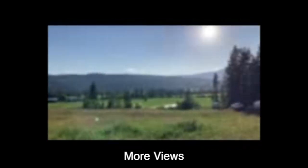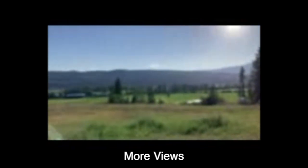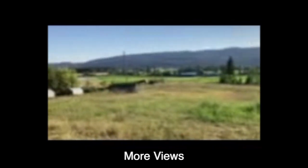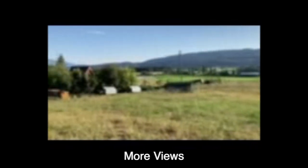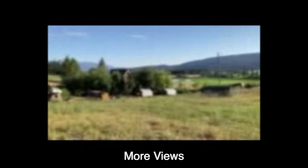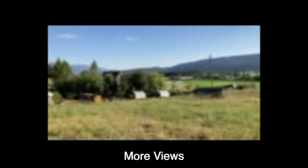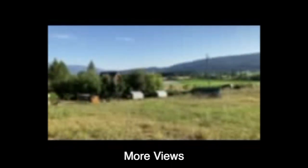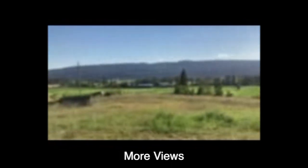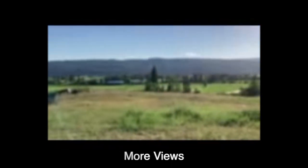So this is typically the view that you would get sitting in these chairs at the top of the field, basically just overlooking the entire valley all the way into Vernon, just over those ridges there, and then you can kind of see Enderby just above the corner of these trees right there again. So yeah, like I say, very spectacular views, and it's still super lovely to just sit and enjoy the evening sun.